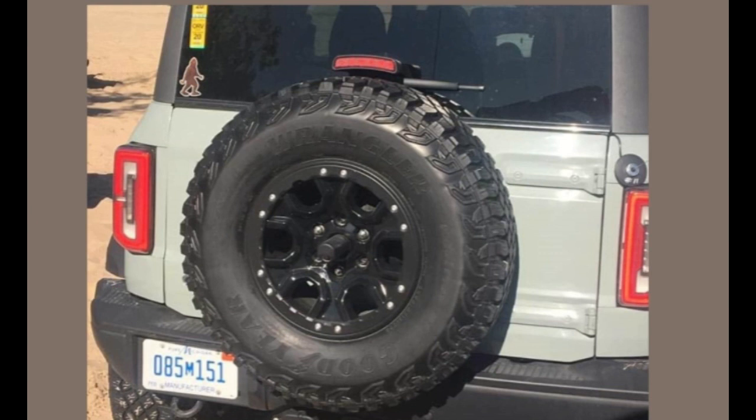A lot is happening with Bronco, and you can see they're looking at this spare, the Wrangler tire. You also can see where the camera is, but on this one they don't have the camera lens to see what's in back yet. But of course, this is a prototype, so you're not going to really see it yet.